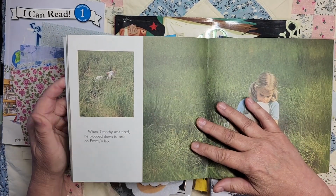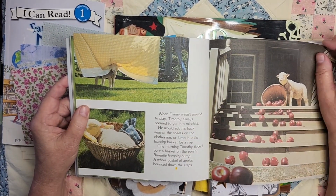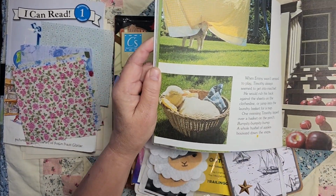Oh. He's growing up. It's really hard when I have to let him be outside. Look at that picture. That is so cute. Oh my gosh, and he's in the laundry basket.